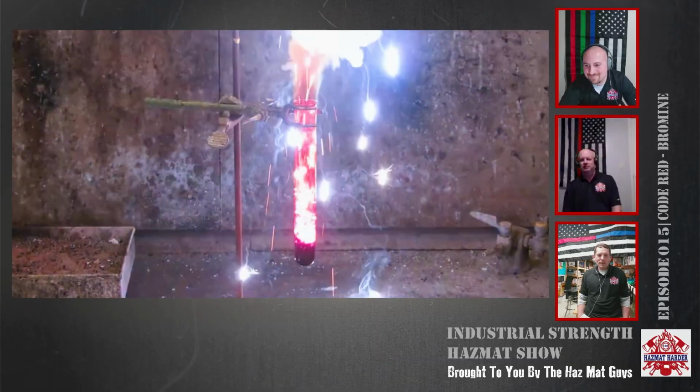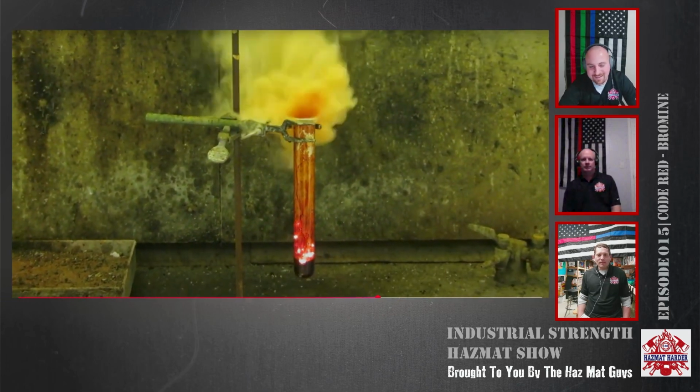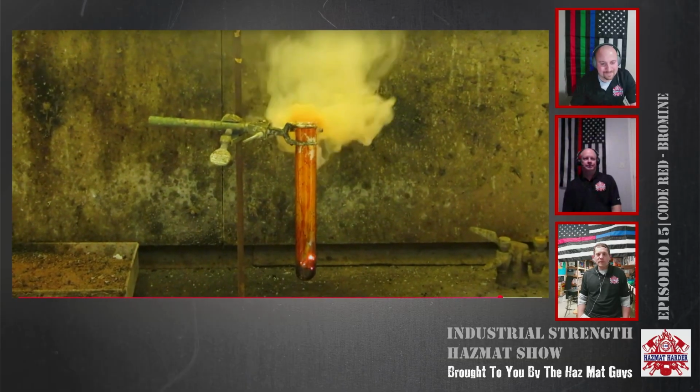That's crazy. That is pretty. That's sparkler level pretty. And then you see all the bromine gas. A little bit of air added to those two. Yeah. Because once again, bromine's an oxidizer, right? So it oxidizes that aluminum. So, a beautiful thing.